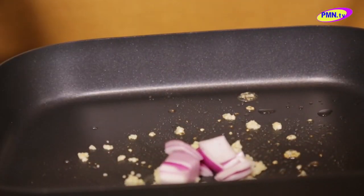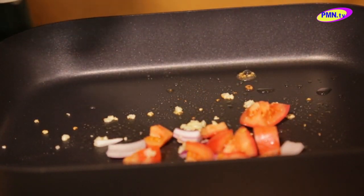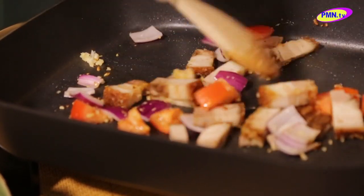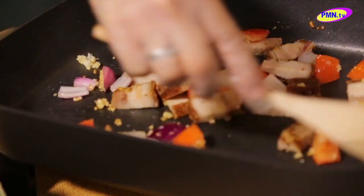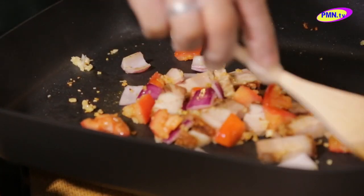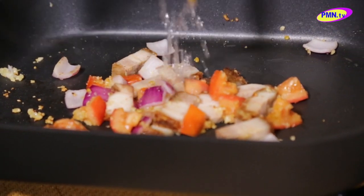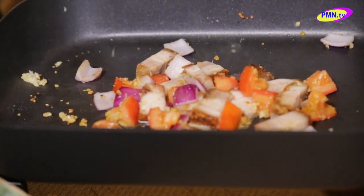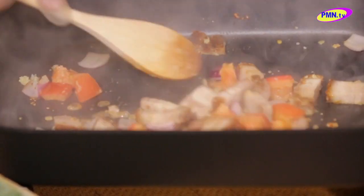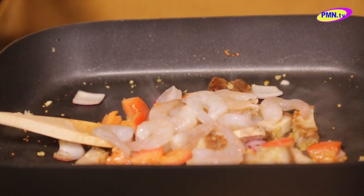Sibuyas, onion. Then kamatis, tomato. Then he put the pork. Again, I like to use pork tenderloin, because it's easy to cut and it's soft. There's very little fat. Just a little bit of water, just to keep it from drying up. And then he just put in the shrimp.